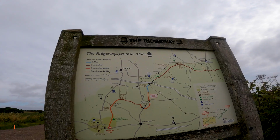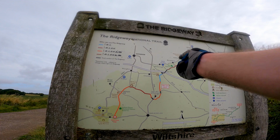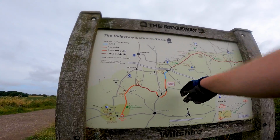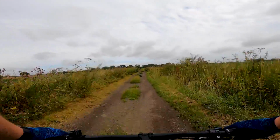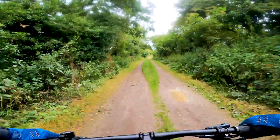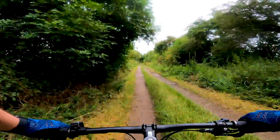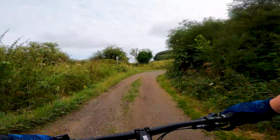Yeah, just looking at the sign. We're here. We're going to head round to Liddington Castle. Probably go round and actually see the castle itself. And then drop down to Fox Hill here. And then all the way down to Aldbourne, down here. Onto the Upham crossroads.